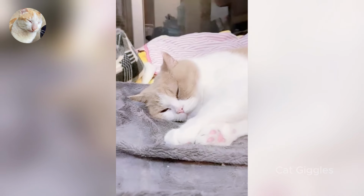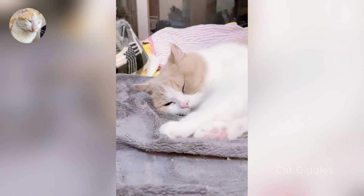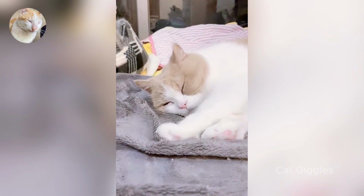I'm excited to share a heartwarming story with you titled, The Great Hammock Experiment, 2 Cats, 1 Mystery.